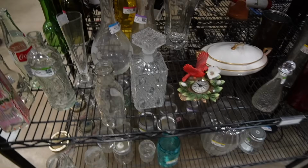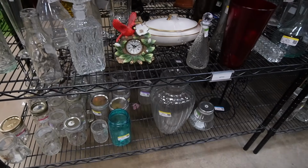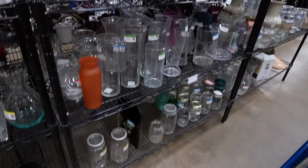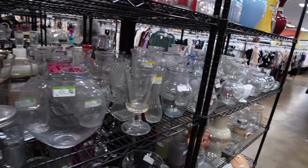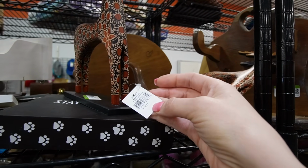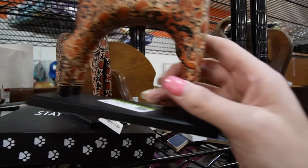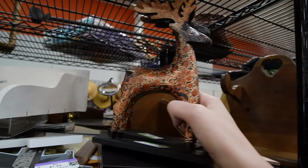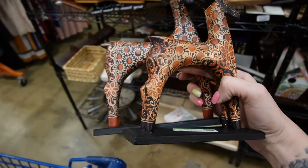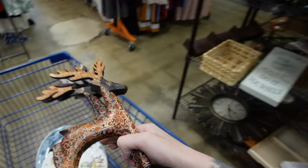This is kind of a fun decanter, but I've been on a decanter kick lately, and I've been picking up a few too many. I need to get rid of the ones I have, and then maybe I'll start picking some more up. These are kind of fun decor. Those are made in India. They have the original stick. Oh, Indonesia. That's different than India. It's a little baby and a mommy. Those kind of make me think of Ten Thousand Villages. But those are fun boho decor, so I'm going to grab those.